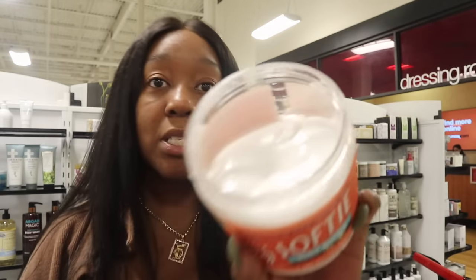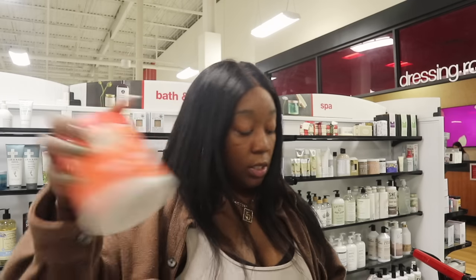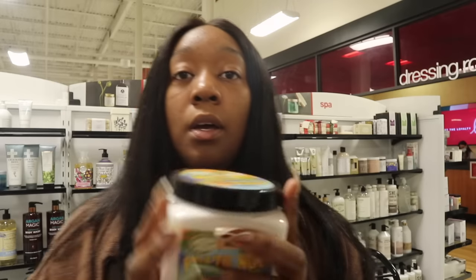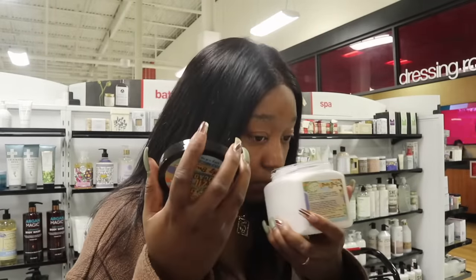Now I do feel like half of it's missing, but maybe that's just how it comes. This is $4.99 right here. It says these guys pack a heck of a moisturizing punch. Yeah, I like this. So this is definitely an option. This is option number one. This one right here is called Brazilian Nut, and this also smells good. This is actually $5.99. It smells really good, but I feel like the other one is more moisturizing.